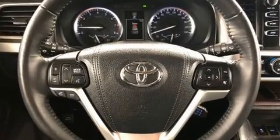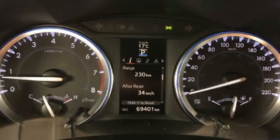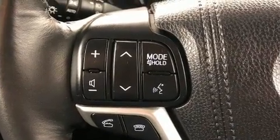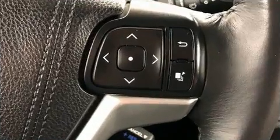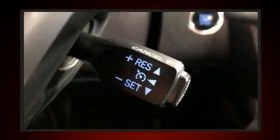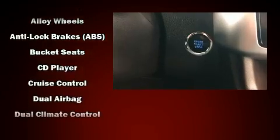Passengers in the third row enjoy seat-back reclining functionality, providing an extra level of comfort and convenience. For drivers who enjoy the natural environment, a power moonroof allows an infusion of fresh air. Audio features include a CD player with MP3 capability, steering wheel mounted audio controls, and 6 well-positioned speakers.